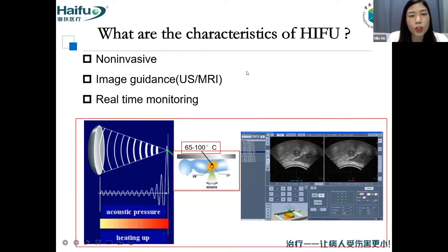So, we talk about the learning curve of HIFU tonight. At first, we should know what the characteristics of HIFU are. The first characteristic is non-invasive. There is no damage to the organs or the abdominal wall. The second characteristic is image guidance. That means we can use ultrasonic or MRI images to guide the whole procedure. The third one is real-time monitoring. Under the ultrasonic monitoring mode, we can judge the treatment effects according to the grayscale changes in the focus. And if we use MRI guidance, we can follow the change of temperature in the focus to judge the treatment effects.